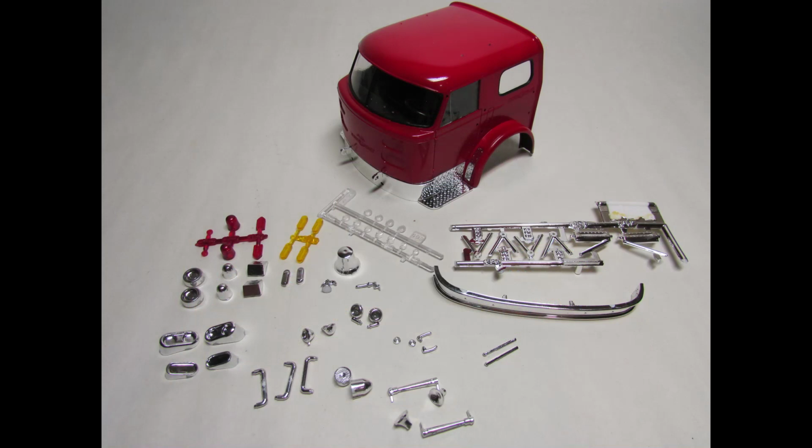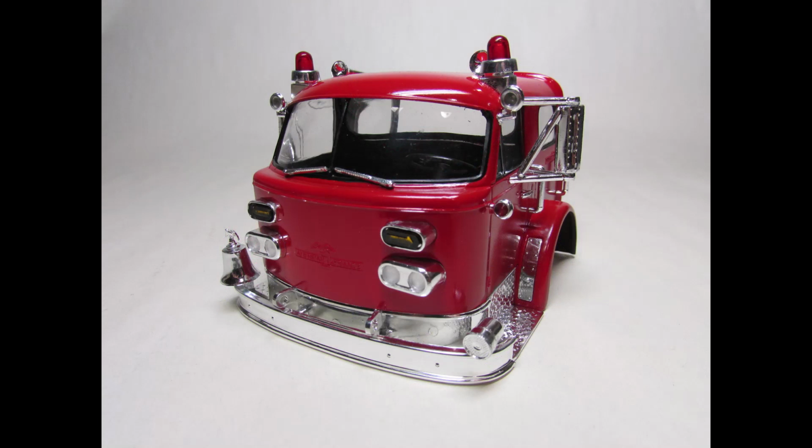Now, the chrome parts got some pretty large sprue attachment points from this old mold, so I trimmed them off and touched it up with a Molotow chrome pen, but you'd have to get them re-chromed for something of a competitive nature. Now, I glued the lenses to the chrome parts with clear part cement, and I painted around the front turn signal lenses with a semi-gloss black, leaving the arrow a clear amber.